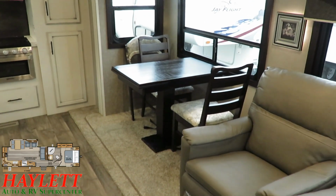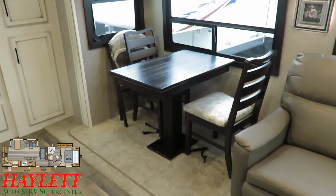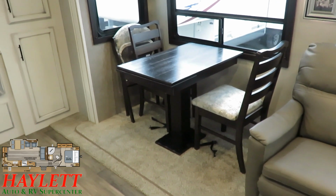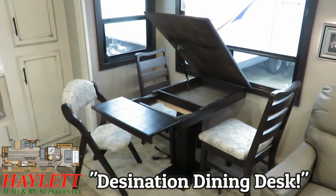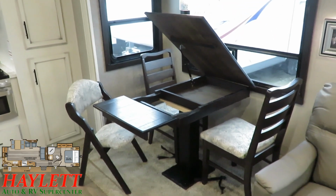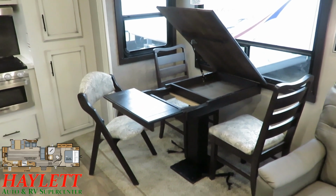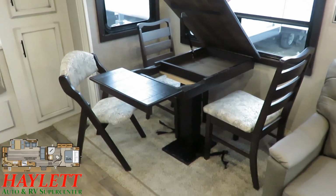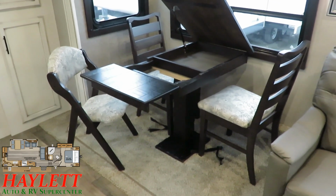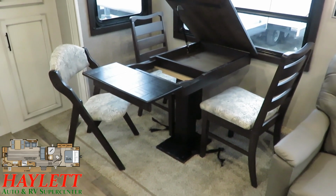Now, here's another thing that even a lot of big luxury fifth wheels aren't doing, but you find even here in the smaller Eagle segment, and that is what I like to call the destination dining desk. Starts with that handy gas strut, easy lift pop top, with a handy little storage segment below it. And you can also see when you lift that up, it reveals an extending leaf here for guests, which is why you also have a pair of fold-out guest chairs that hide neatly under the bed when you're not using them.